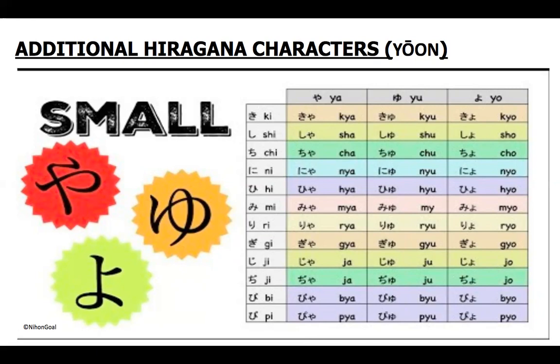In writing this one, you must emphasize the size of the small ya, yu, and yo to avoid misunderstanding in terms of writing.